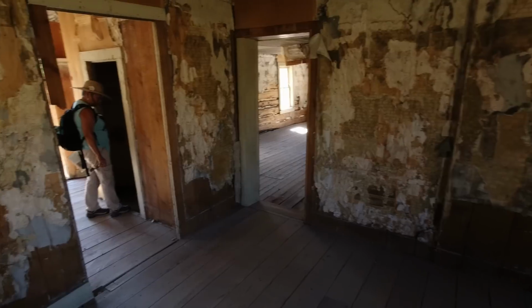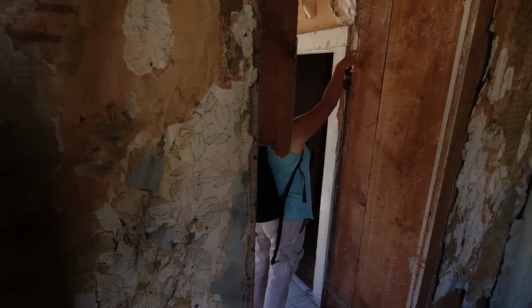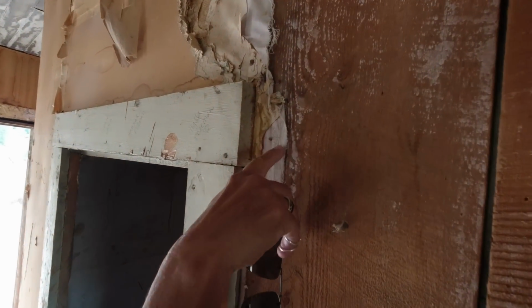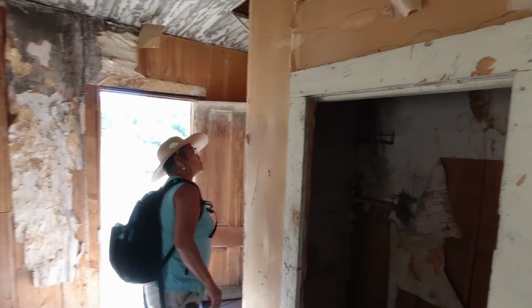This is like a pantry. All kinds of layers of different wallpaper on here, including bits of newspaper, different wallpapers all layered on. Oh, like muslin sheets? Wait, show me. What's that? Like sheets? Oh, muslin cloth. Yeah, muslin sheets. And old newspaper. It'd be interesting to get a date off of that somewhere. Cardboard. Yeah. How neat.